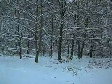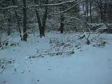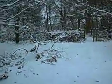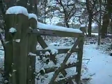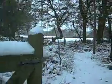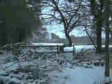You can see, well, you might not be able to see on the video actually, the tracks of rabbits and possibly foxes. I saw them at Jack the other day, so they could be around too. Here's some children in the distance, probably on the playing fields.